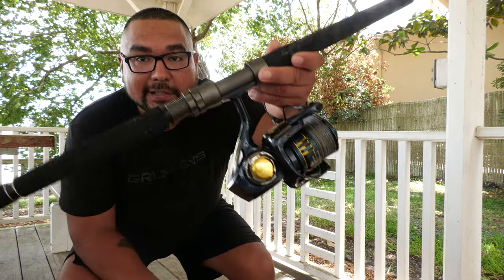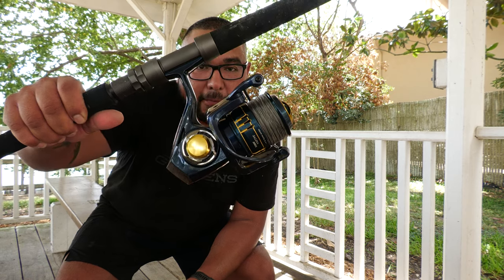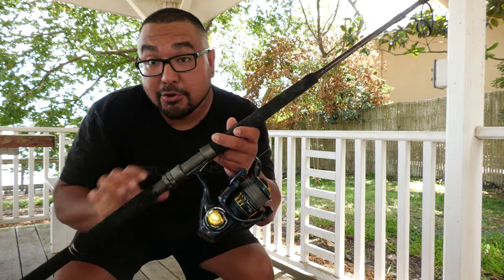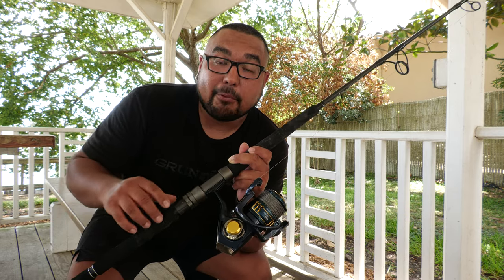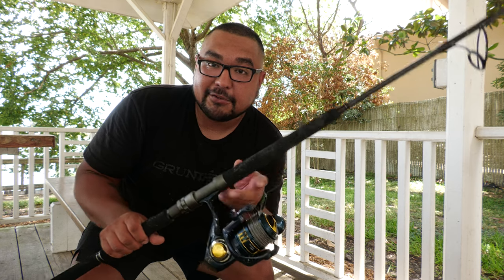All right, so let me show you what I caught the fish on. This is gonna be the Okuma Salinas 8000 here. This here holds around 400 yards of 50 pound braid. It also has 45 pounds of drag, but of course we didn't put 45 pounds of drag because the way that I use drag is I use 1/3 of the pound weight, so a third of the 50 pound braid. So I'm gonna be putting around 16 pounds of drag or so, something like that, 15 pounds of drag.